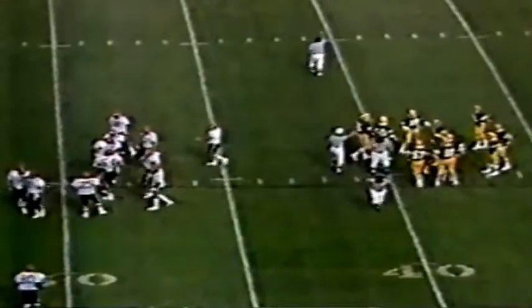Kofler turns, handoff, Donnie Roberts, hole up the middle. Donnie goes to the 40-yard line of CSU. Nice running, Donnie Roberts, for 8 yards. Stop made by Jeff Harper, linebacker, sophomore from Scottsdale, Arizona.